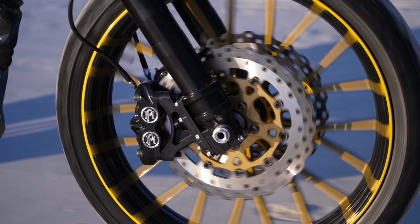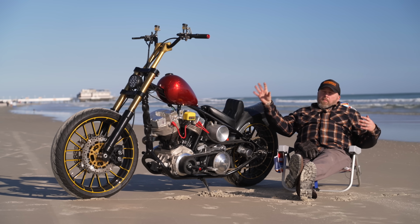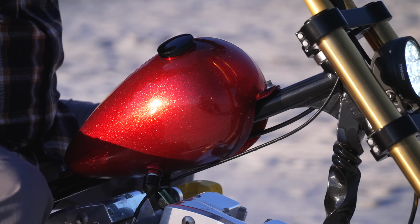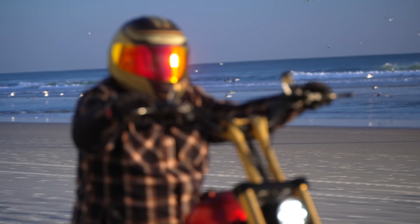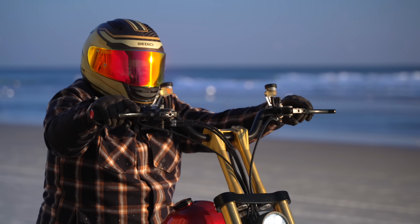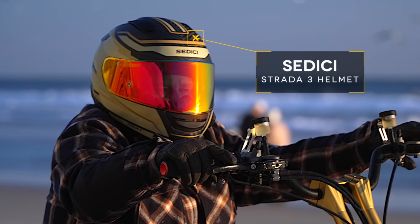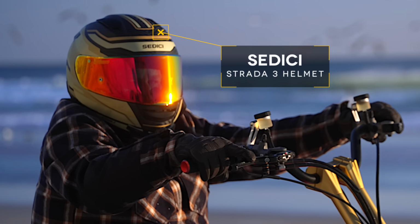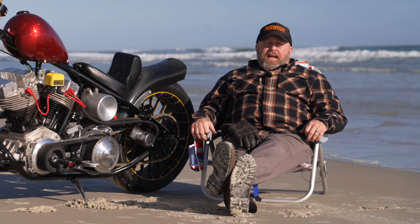So as far as decorating the cake, I had the gold on here, and like I said, the only paint is that red metal flake, little cherry bomb gas tank, which is awesome. And as luck would have it, a Strata 3 came out like it was made for this motorcycle. It's carbon fiber with that flat gold finish that just about matches perfectly to the gold accents on this bike. And they actually have a red iridium shield for it, which brings out that red tank. It was like it was made for this motorcycle. So, of course, I had to have that lid.